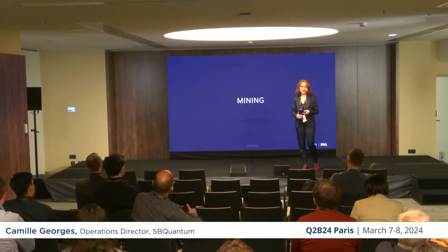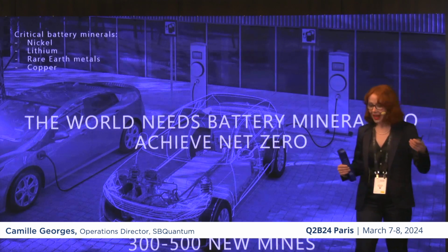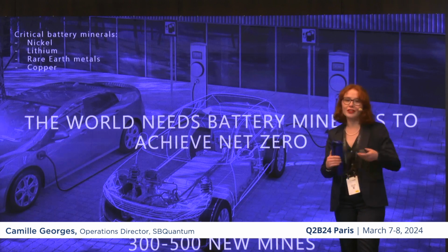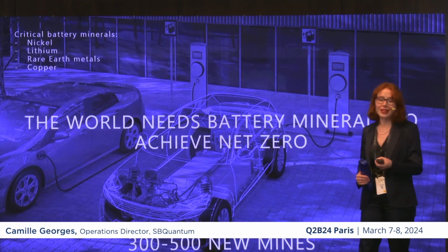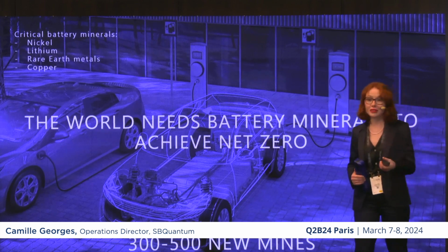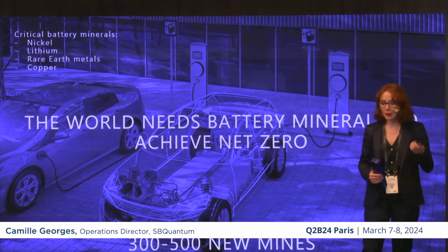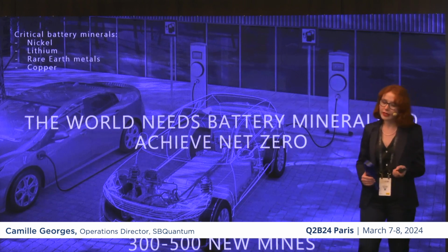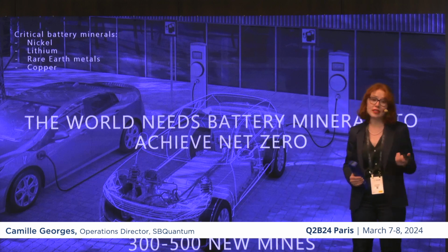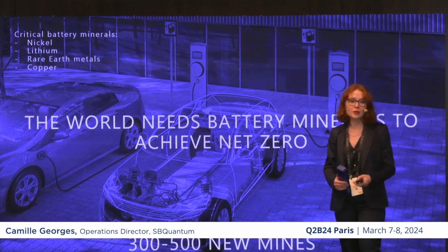So now I want to deep dive on the mining applications of this technology. As you know, we have net zero carbon emissions targets that we want to achieve, and to do so, it's really important to have electric vehicles, and these vehicles need batteries. And batteries will not be possible without minerals. So minerals are a critical aspect, and different battery minerals, specifically such as nickel, lithium, rare earth metals, and also copper. And experts estimate that we will need 300 to 500 new mines to achieve the goals that we have set for net zero carbon emissions.